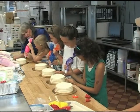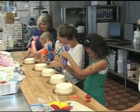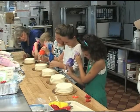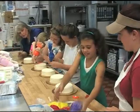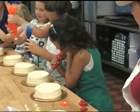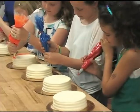Do you want this closer? It's not going out. So scary. I don't want to mess this cake up. I know. I think I'm the first one to touch the cake. Oh, you're going to make a scalloped edge. I messed up. No, you didn't. You're fine. You can just fix it anyway. I'm just going to eat the part that I messed up.